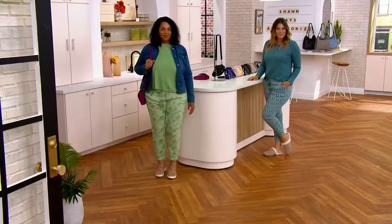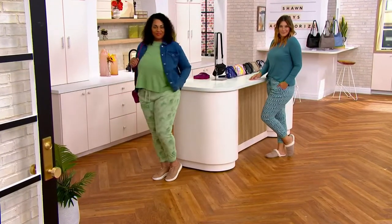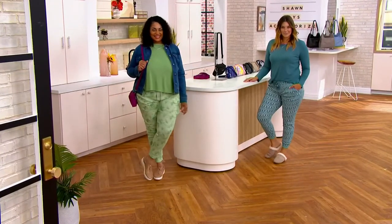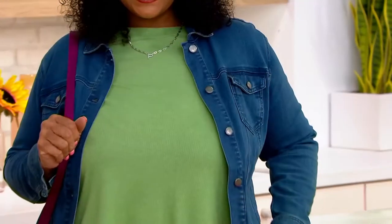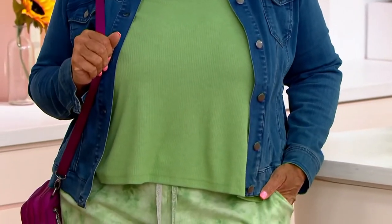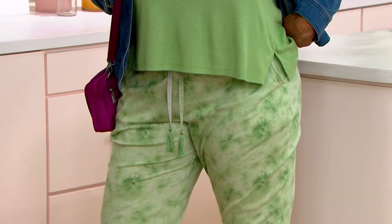I also love this idea of rib knit. I know it probably sounds silly, but when I think of textured knits, you know, waffle knit or a thermal knit comes to mind, and that feels very fall, but also can sometimes look like menswear style, like long john underwear.